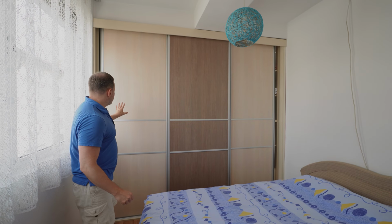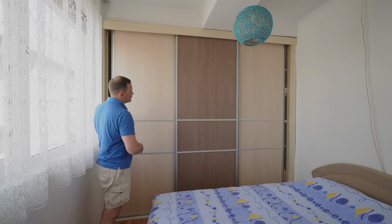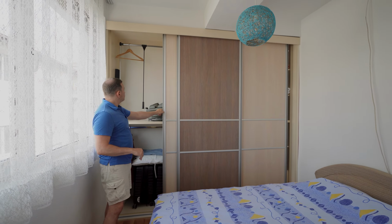But as you can see, we have a ton of storage space. This is all storage. This has got your hangers and stuff. The middle one, you've got plenty of shelving. And something that we really appreciated was that on this side, the host left us with a ton of options here. Extra blankets, thick ones and thin ones. We got extra towels, comforters, tons of extra sheets, as well as even some beach towels down there.